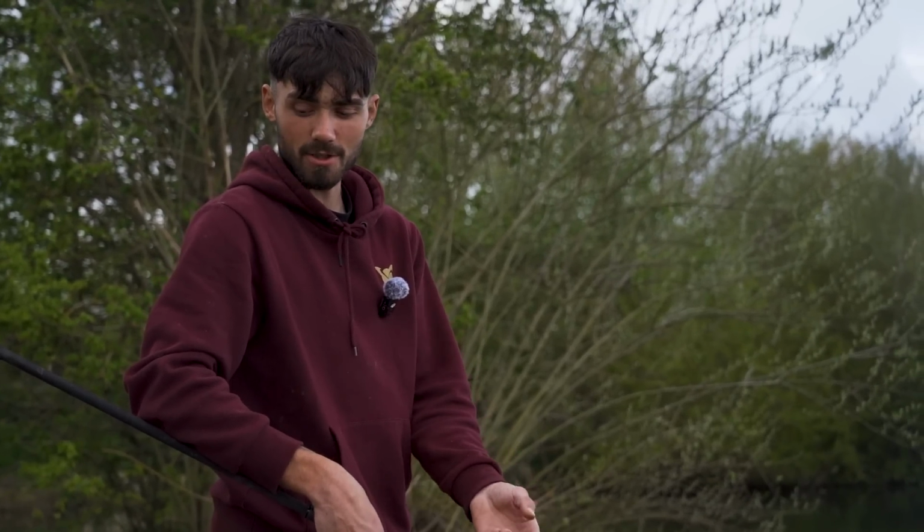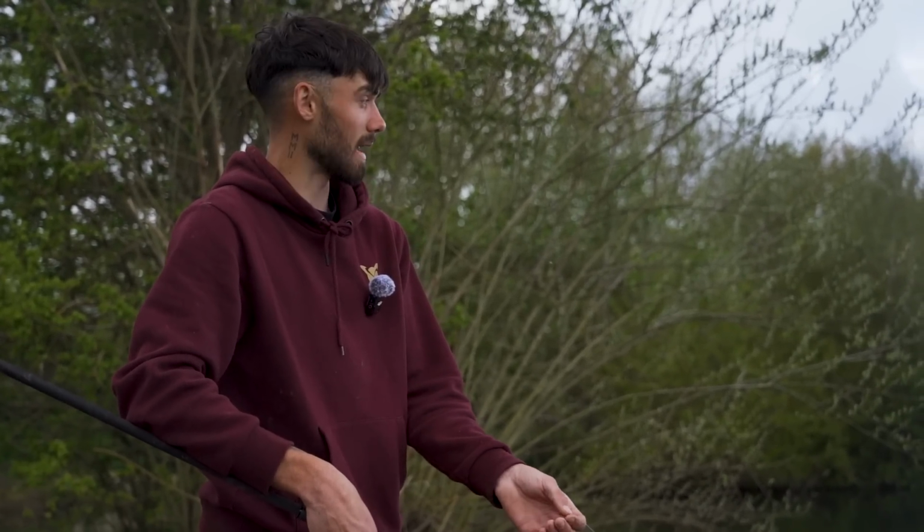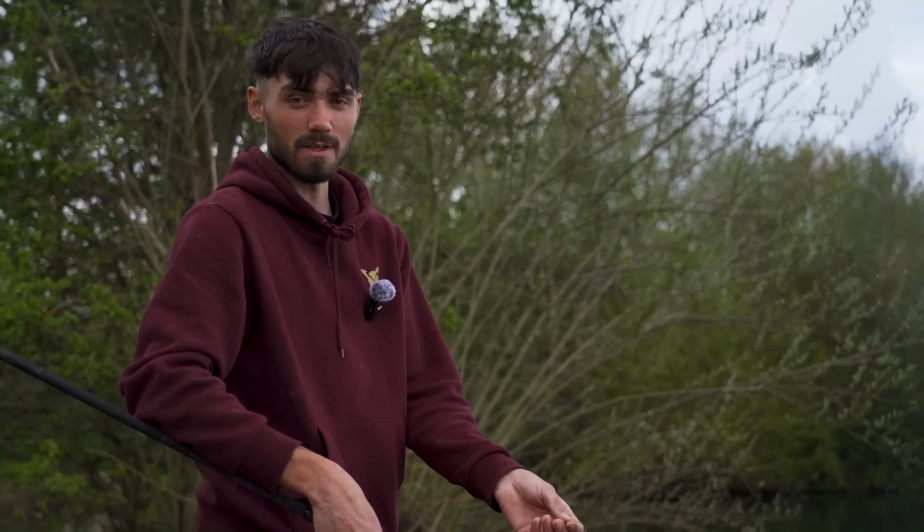As I've just recast that right hand rod back out there again after losing that fish, I was getting more liners on that left rod. So I don't think it's going to be too long until that left one's away.